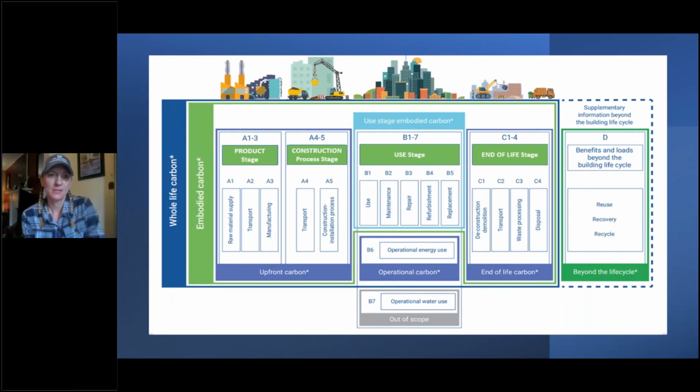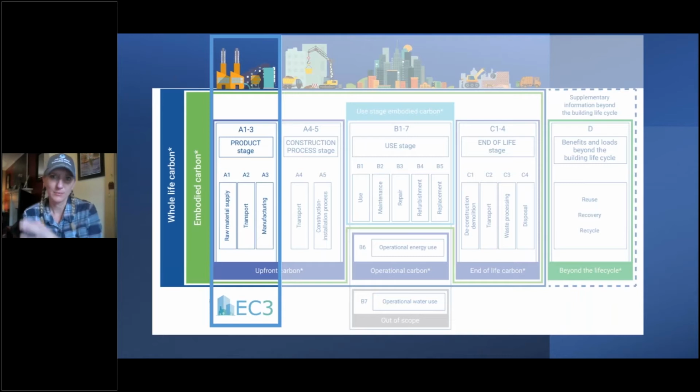Again, what we found in our research at Skanska, once I had gone through the process of understanding these emissions and tracking it, is that this A1 to A3 product stage is typically 80% plus of the overall embodied carbon impacts. It's also the thing that you can't make choices or change later on in terms of reuse of products during the use stage or end of life.